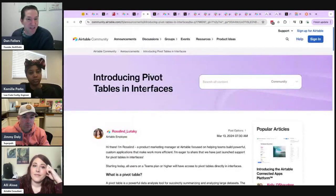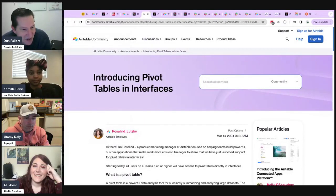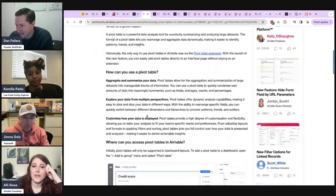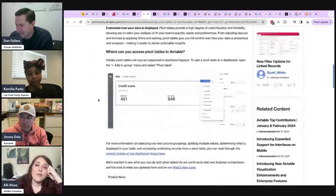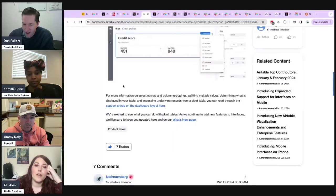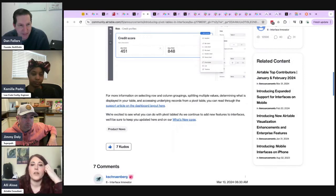Okay, here's another one. Pivot tables in interfaces came out while we were away. So has anybody played with that yet? Yeah, it's another thing that's been highly requested since interfaces were released, but it's great, but also a little disappointing. You can only put it on the new dashboard layout. So if you're still using the old legacy layouts, which in many cases I much prefer, you still can't use the pivot table. You can really only put it in one specific place.